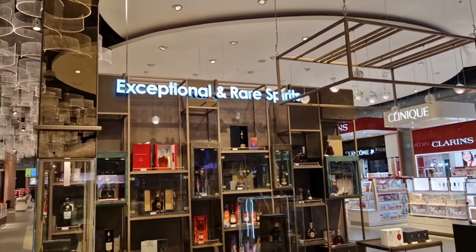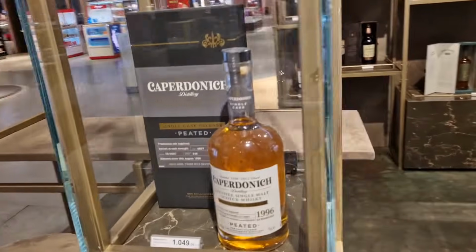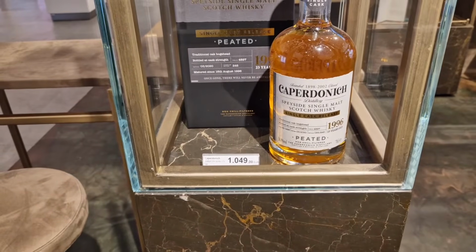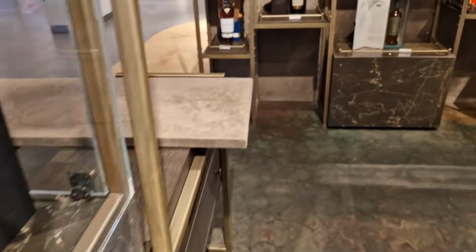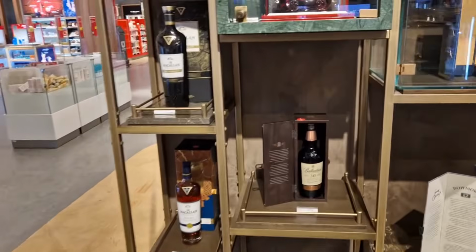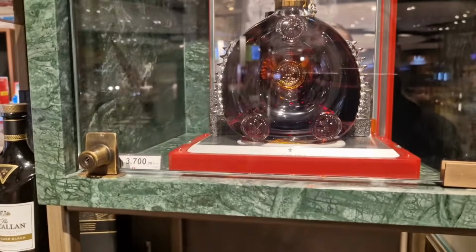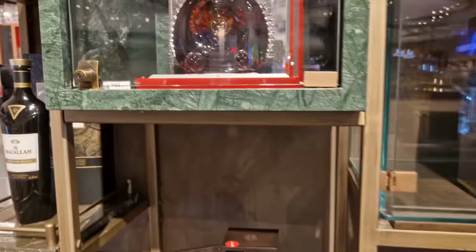So another section that I've just noticed here is the exceptional and rare spirits section. And these have got to be expensive. Look at that bottle, 1,049 euros for the Cape Donich. Let's see what else we've got here. We've got 3,700 euros for this one. I can't see the name on it.